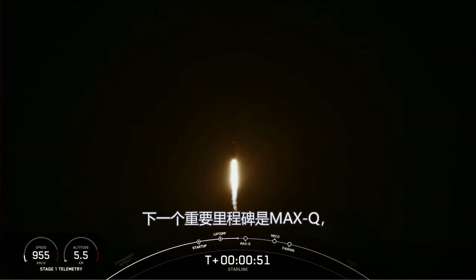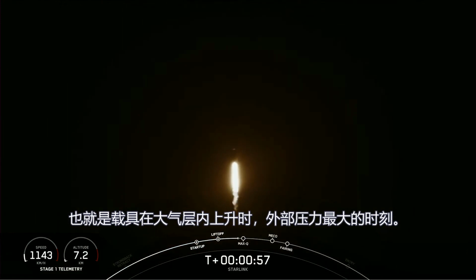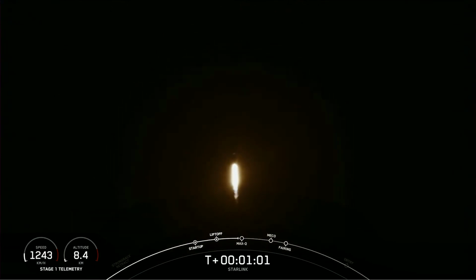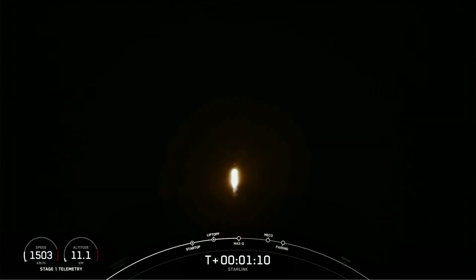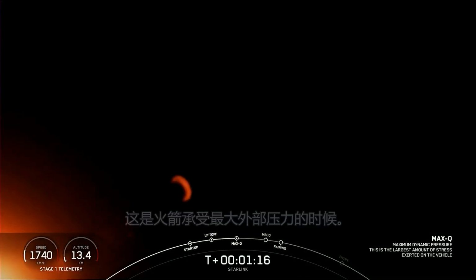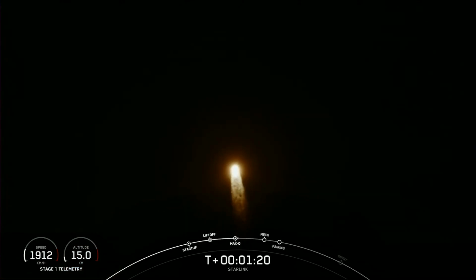Next major milestone is max Q, and that is when the vehicle experiences the greatest amount of external stresses as it ascends through the Earth's atmosphere. Vehicle supersonic. That call out there tells us that the vehicle is traveling faster than the speed of sound. Max Q. And there's that call out for max Q. Again, that's when the rocket experiences the greatest amount of external stresses.